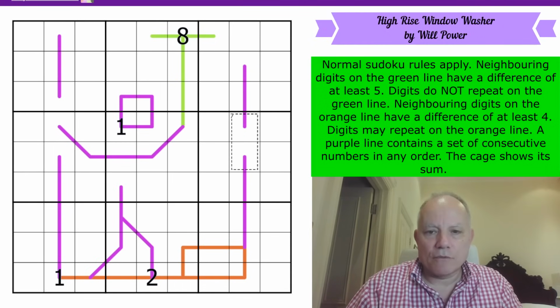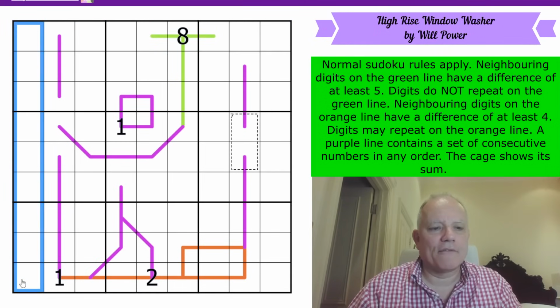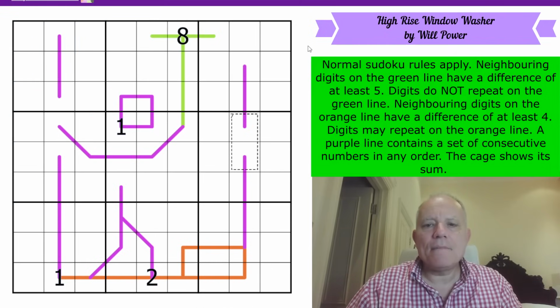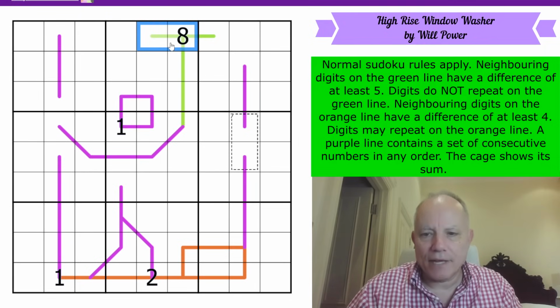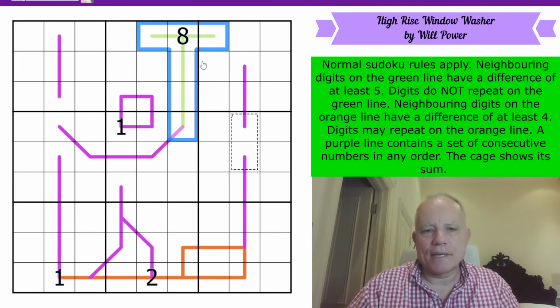Now, I will go through the rules now. Normal Sudoku rules apply. That means let's put 1 to 9 in every row, every column, and every 3x3 box. Neighbouring digits on the green line have a difference of at least 5. This is the standard German whisper rule, but here comes the kicker. Digits do not repeat on the green line, and that means the whole of this green line is being treated as a 1.